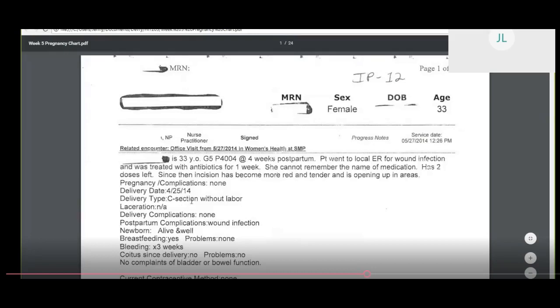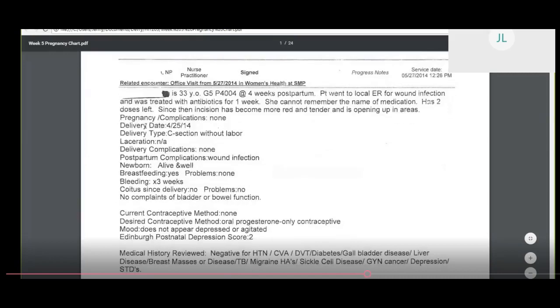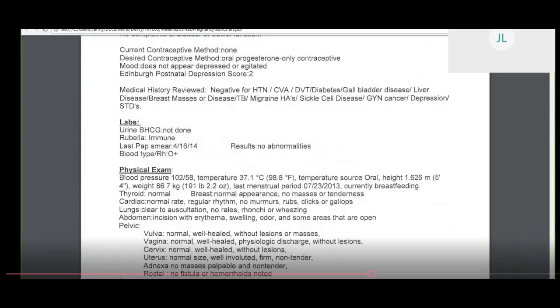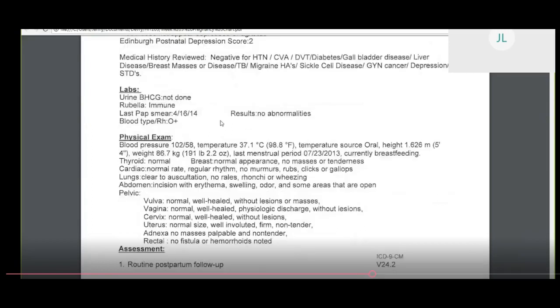Delivery type C-section without labor. She didn't have any lacerations. And then it says postpartum complications. She had a wound infection. The newborn's alive and well. She's breastfeeding. She's been bleeding for 3 weeks. She's not on any current contraception. She does want some later. Her, look at that, postnatal depression is a score 2. And then the medical history is negative for all of this. Labs, nothing there to look at.